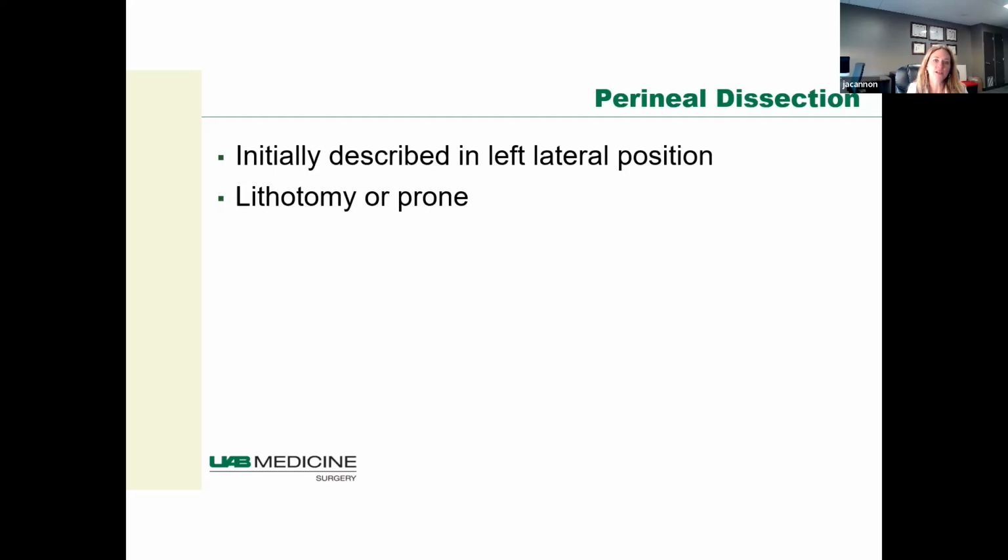There are a lot of people who like doing this operation in prone, however, and that's certainly a reasonable thing to do. Of course, that does mean after you finish the abdominal portion that you then have to reposition them in the prone position. But the advantages of doing it in prone position are your visualization is better, and it also allows better access for your assistants. So you may have more people that are able to retract and provide exposure as you continue the operation.